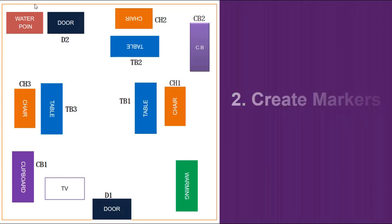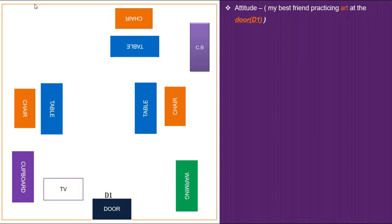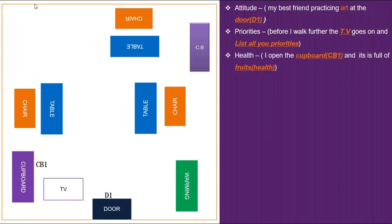Now, considering step 3 and our last step, which involves placing the items to remember on the markers. Using my list, this is how I'm going to attach the items in the list to the markers in order to remember. For attitude, I can imagine my best friend practicing art at the door D1. As I move towards the TV, I can imagine the TV listing all my priorities. Moving towards the cupboard CB1, I can imagine the cupboard is full of fruits.